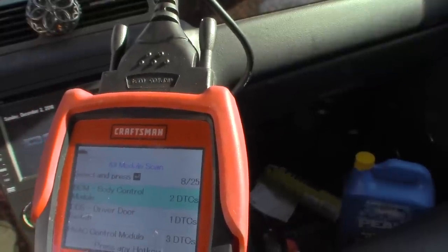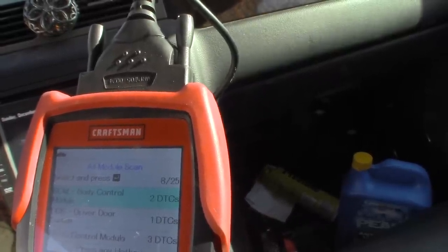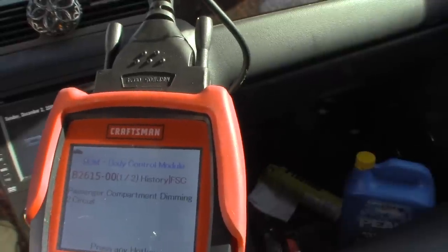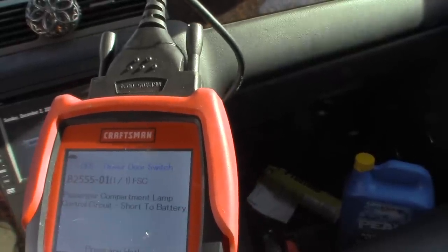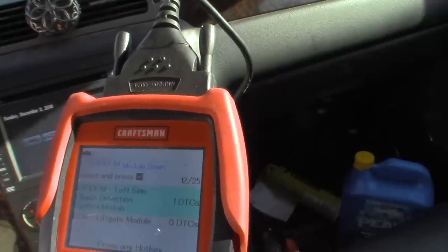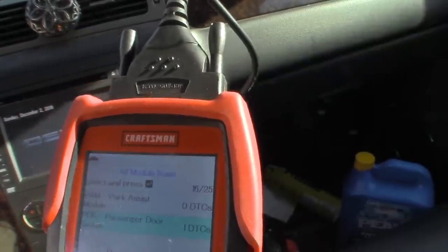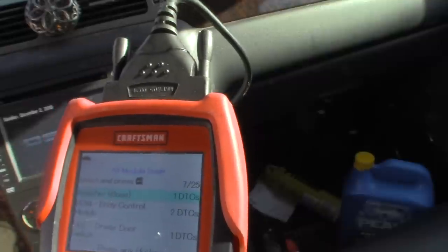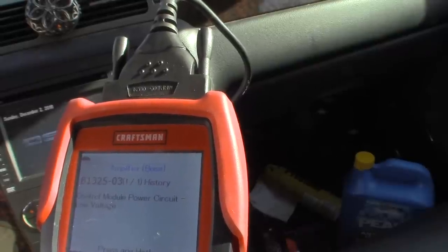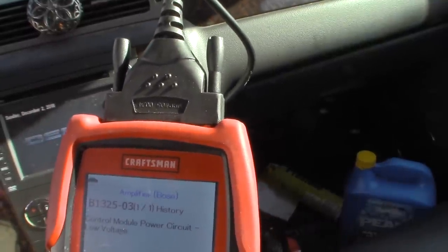Body control. Well, I guess there could be a problem in the driver's side harness too that would cause it to lose communication with the right. It'd cause the problem with the dimming control circuit problems, right? Those are in the body control module, but it's probably getting that from the driver's door switch module, right? Left side object detection module. I don't know if that's all in that door as well. It might be. There's nothing in the liftgate control module, but we did have that one in the amplifier: low power control module, power circuit low voltage. Interesting. So, might want to check that door flex.